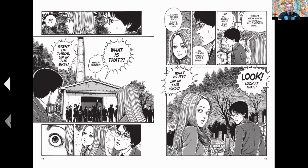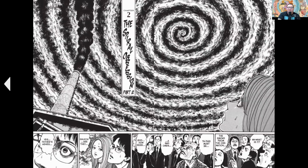And then after the ceremony, they cremate his body as part of the ceremony, and his ashes go into the sky as they burn them and actually turn into a giant spiral in the sky. That's the first part of this. That's the only part I'm going to read.